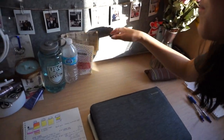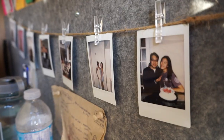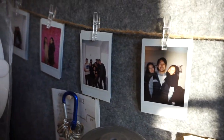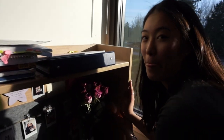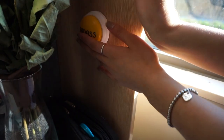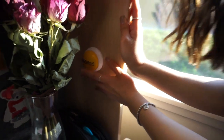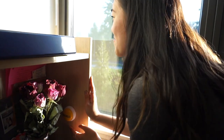I put little Polaroids of some of my friends and family, some notes up top. So this is my favorite button of all. For you just to appreciate this. You create your reality. Feed fear a suck it sandwich. Great. You are a badass. You can do it. That's my favorite.